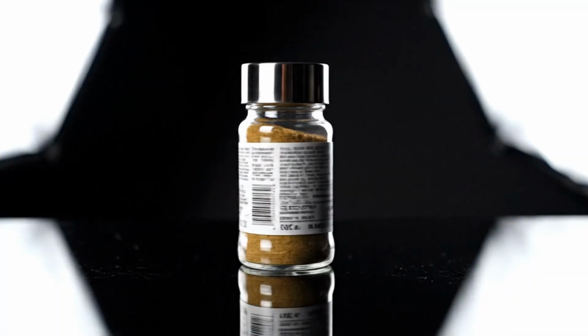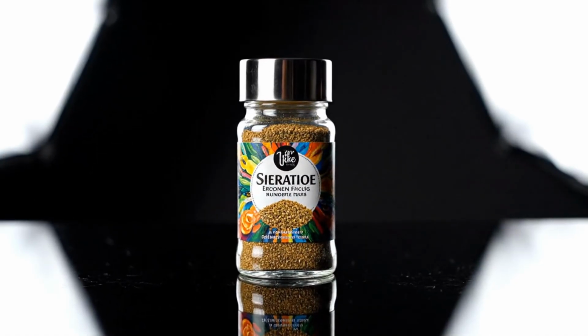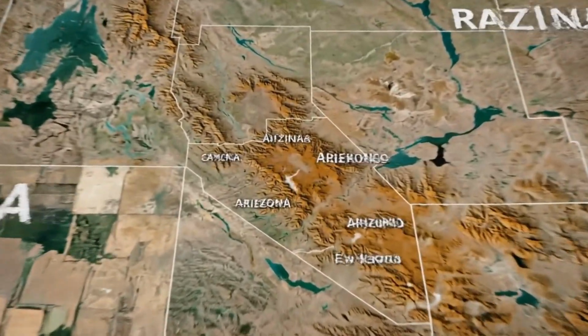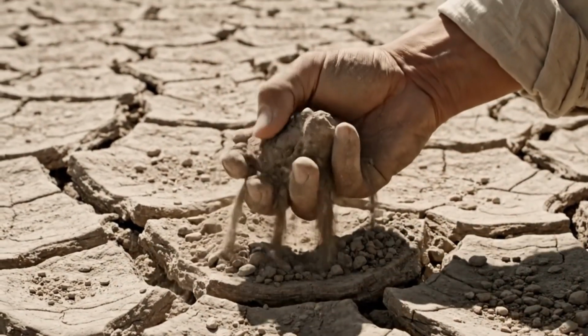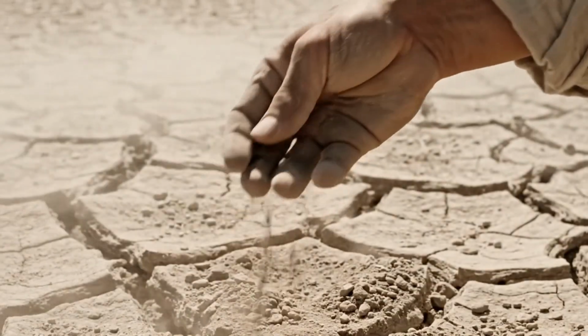Today, we are going inside the farm and the factory to see exactly how cumin is made. While India dominates global production, the arid regions of the American Southwest offer the perfect climate for specialized spice farming. Cumin is a desert plant. It hates humidity and demands long, hot days to develop its essential oils.